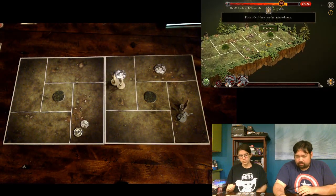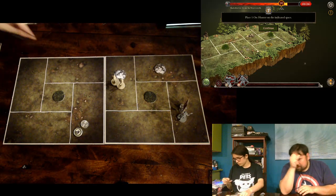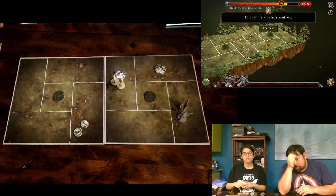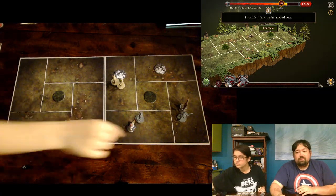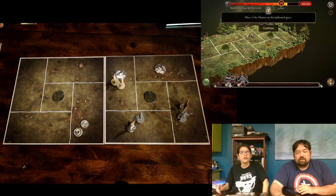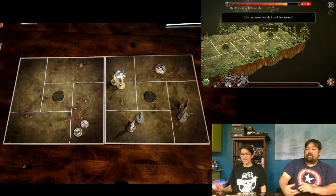Okay. Orc Hunter. I need a crossbow. Orc Hunter? He's got the sword. Boot. Is it a boot? I think it's a sword. We'll call it a sword. Almost looks like a broken sword or something. Yeah. Continue. Any more? Oh, that was it? That was it? Okay, that's actually I can do it.